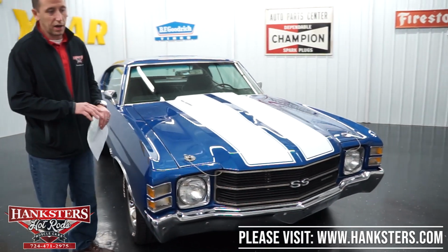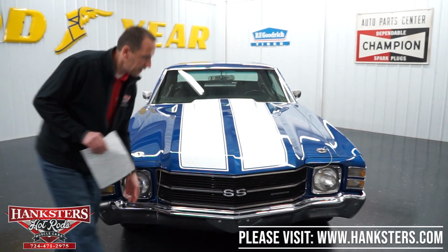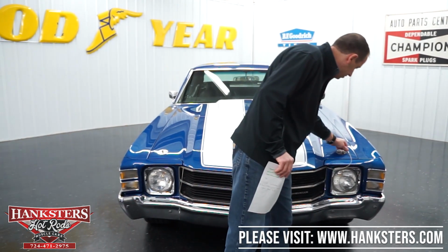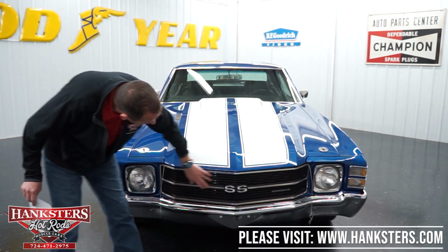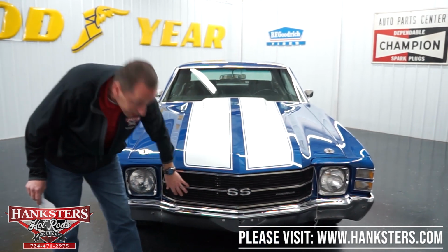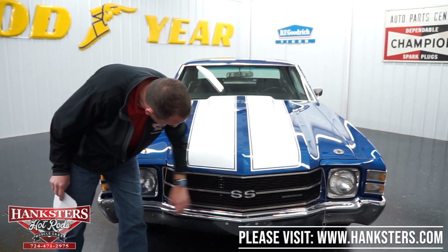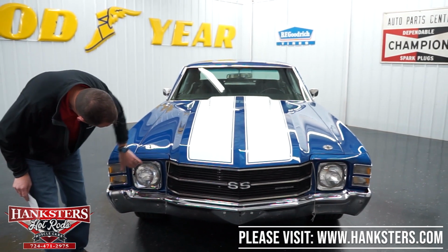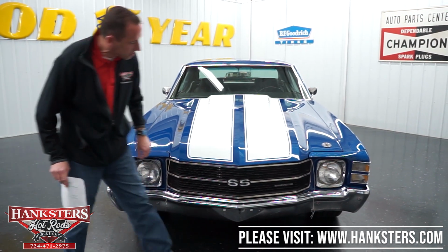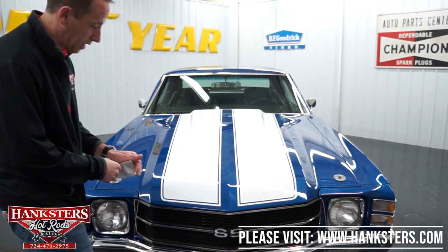What we're going to do now, we're going to open up this hood, let you see the engine inside this. This is a 454 big block Chevrolet. But before I do that, I will point out the front grille, as you can see, very nice. There's no chips, no chunks missing out of that. Great shape on this front grille, very sturdy, and the bumper also, the chrome is very nice. You can see the bezels around the headlights, nice and chrome. Both sides here. Oh, this car is just beautiful all around.